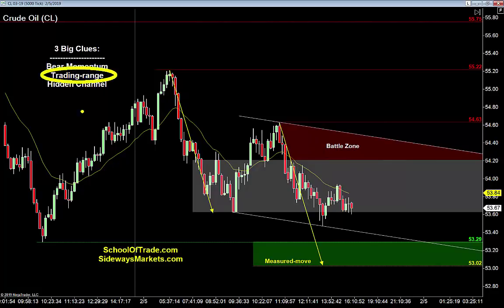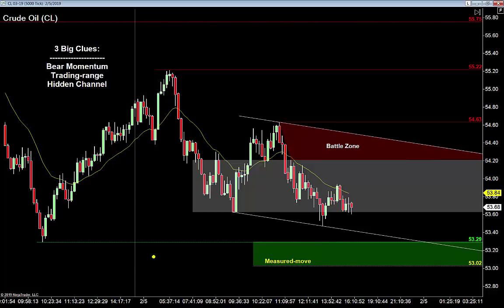Second clue is a trading range. Now, this one might be debatable. I wouldn't argue with you if you disagree with me on this, but it looks like this is a double bottom. You know, double bottoms in my world don't need to be perfect, by the way, guys. They can be a little bit higher, they can be a little bit lower. This looks like a double bottom, though. Big wicks down here, holding tight.